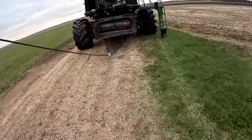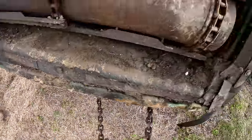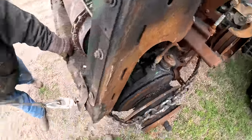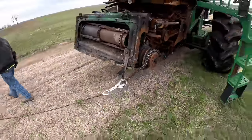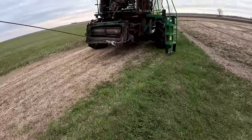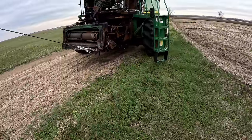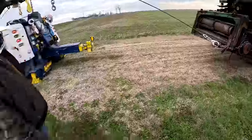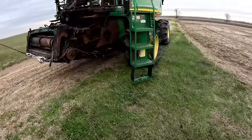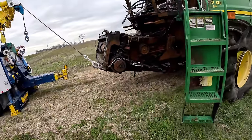Yep. We might even be able to do just one part of it. Yep. Less rigging, the better. I just needed to straighten it out so it didn't fall off on that dip with that flat tire. Gotcha. Yeah, we wouldn't want to roll it over and break it. No. Don't want to damage a thing.